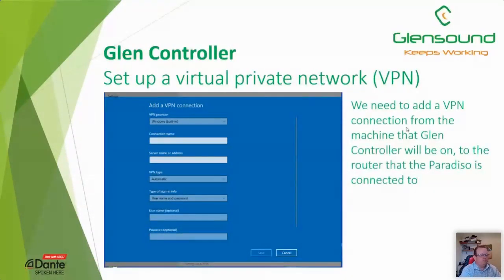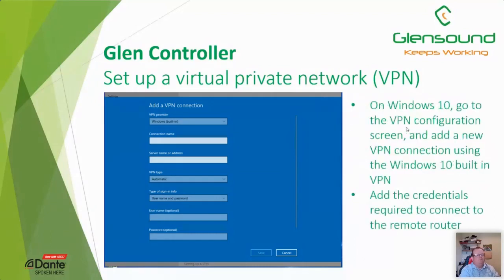In Windows 10, to set up a VPN, there's a very nice built-in system. If you type VPN in your search box, you will find the VPN connection section, and we can use the Windows built-in VPN on the machine that Glensound Controller will be on to the router that the Paradiso is connected to. You need on this screen, obviously, to add the credentials required to connect to the remote router, the addresses that you will have for that remote router you will put in here to set up your VPN.